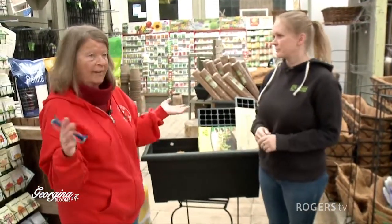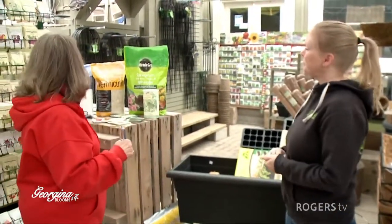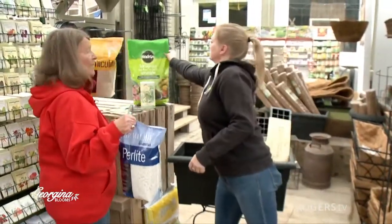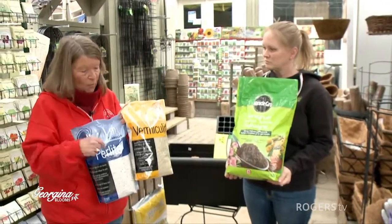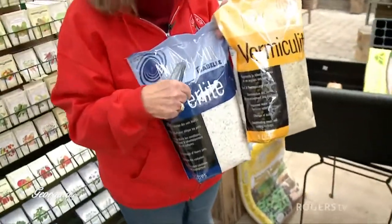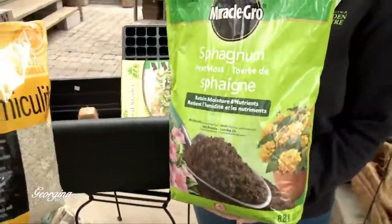Now the soil. If you want to mix your own soil for starting seeds, it is perlite, vermiculite, and sphagnum. You can make your own mixture using 1 part of each, or 2 parts perlite, 2 parts vermiculite, and 1 part sphagnum.